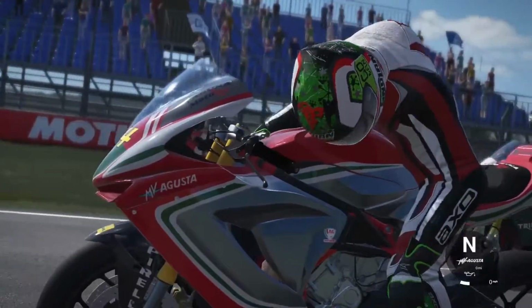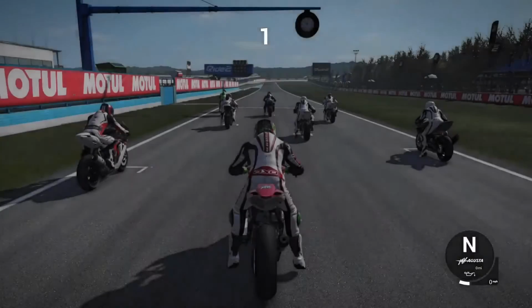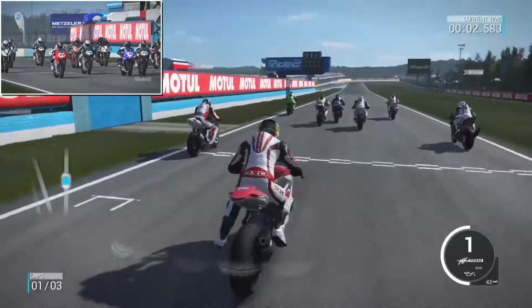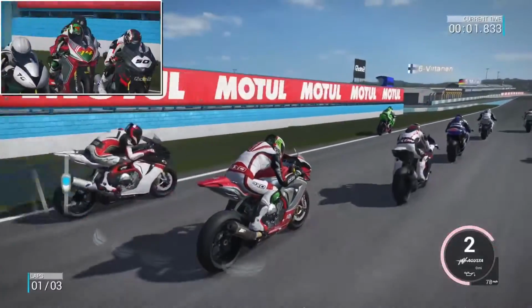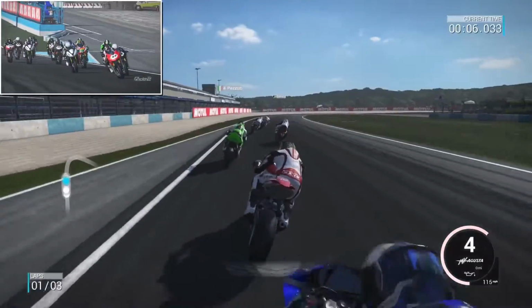Right, so here we go with the first race on this awesome R3 category bike, and like I said, I haven't tested out many of the bikes in this category. The only other ones I've tried out are the R6 and the Daytona, so I thought why not try this one out as it was requested. So let's see if we can get a good start.